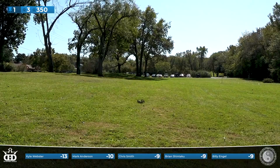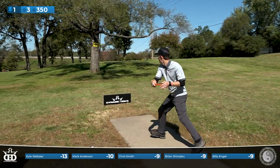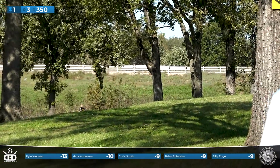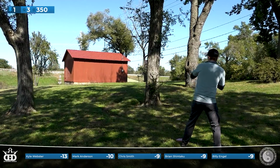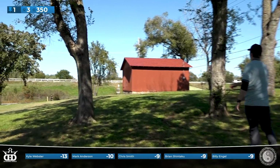I think this shot by Taco is a pretty popular play. Just kind of play it out to the middle, give yourself a look, easy 3, and move on. Yeah, that's exactly right. This hole's almost a bonus birdie, especially if you're throwing backhand at it. To get a backhand all the way over there like Billy was attempting is super tricky.